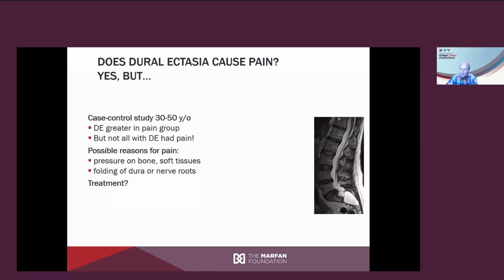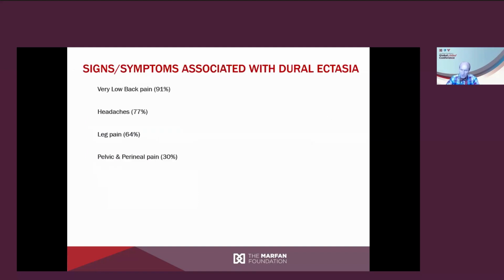What you do about it is still a work in progress. We tend to patch up areas that are ballooning out and shunt it to other places when needed. But we wish there was a better biological solution.